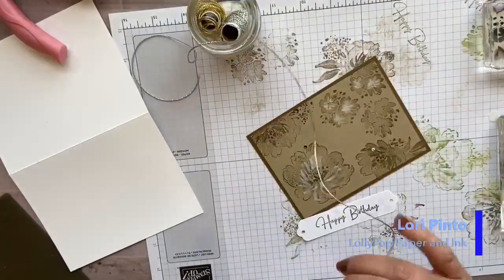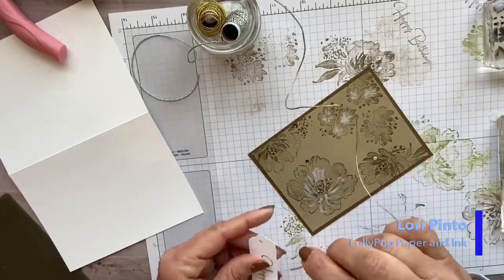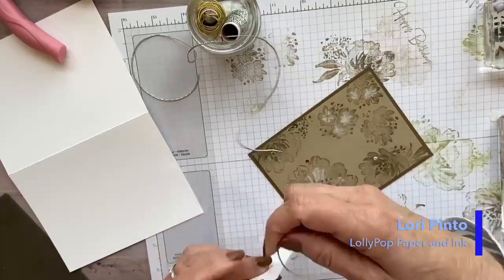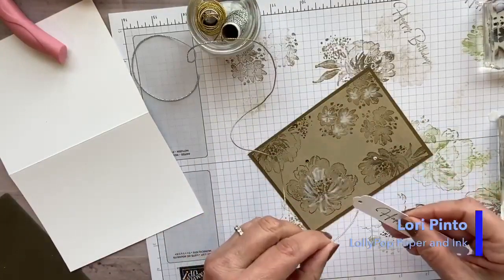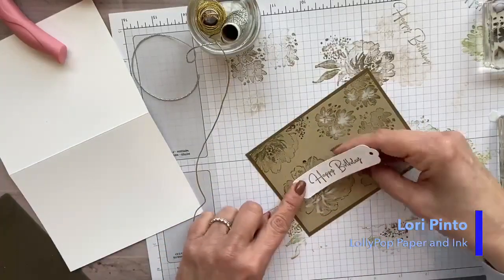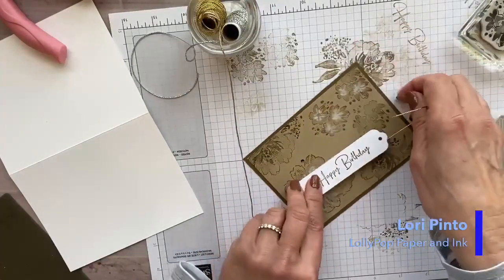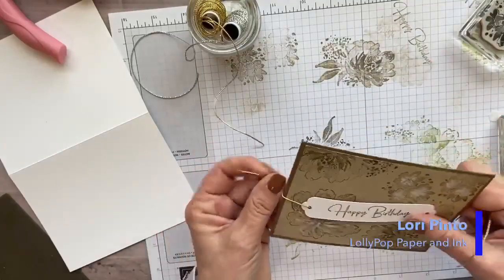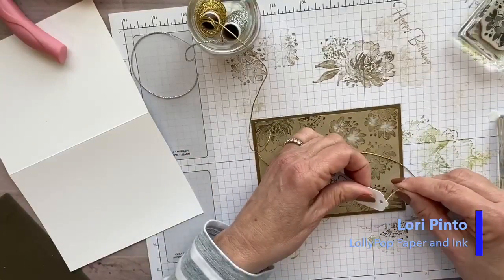I'm just going to take this and just thread it here, because this is, oh, wrong way. This is going to go through the back and around, and then up here. So I'm going to take it this way and wrap it. Whoops. We're just going to wrap it around. I think I'll just do it this way.